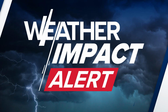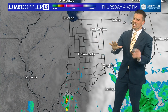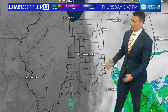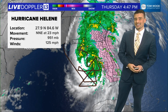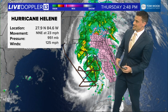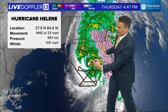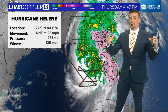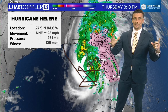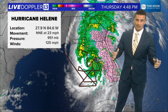Clouds are continuing to thicken up for the eastern half of Indiana. Right now, we're still mainly dry. We've had a couple sprinkles around IU, but most of us should stay dry for the next couple of hours. But by about 11 o'clock, some of the rain will start to arrive. This is how large the storm system is. The hurricane force winds are about 120 miles wide. Indiana is 140 miles, give or take a little bit there. So we're talking about almost the width of Indiana just for hurricane force winds.